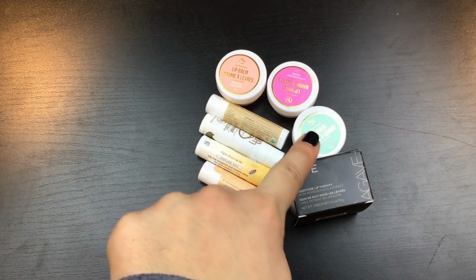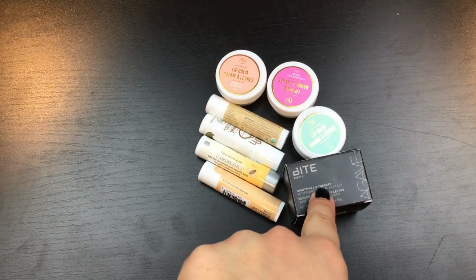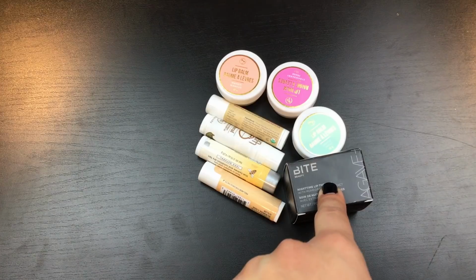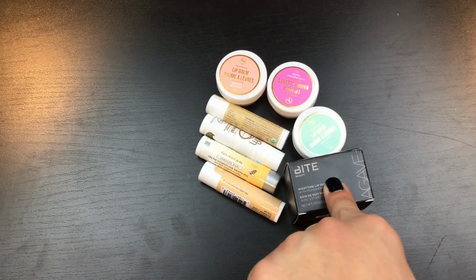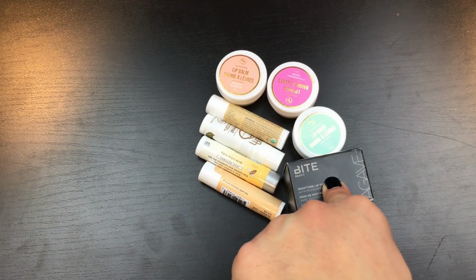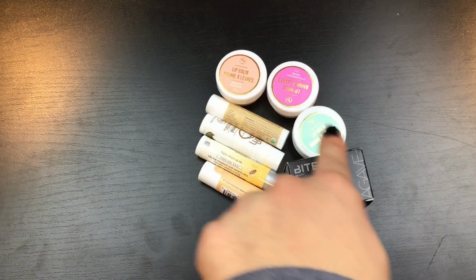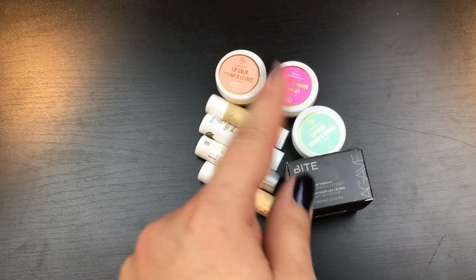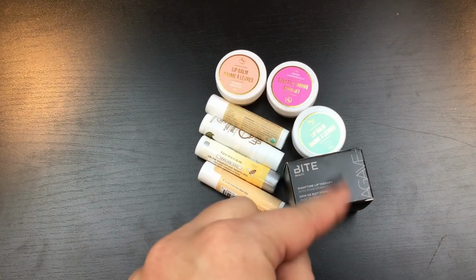These 3 are new. This one I got for Christmas as well. So these 4 right here are brand new. They're all potted ones, so I'm going to be working on these because I'm not a fan of potted ones. Drea got me these for Christmas. They smell beautifully, but I just don't like ones that I have to dig my finger in. So I want to use these up, especially on my nightstand.